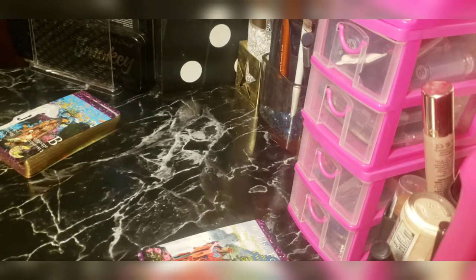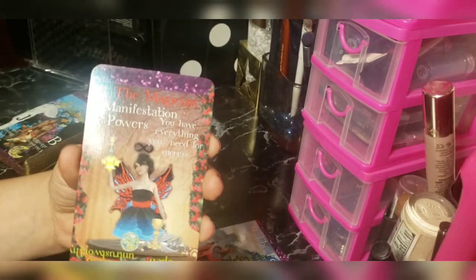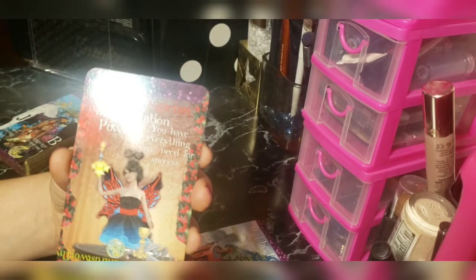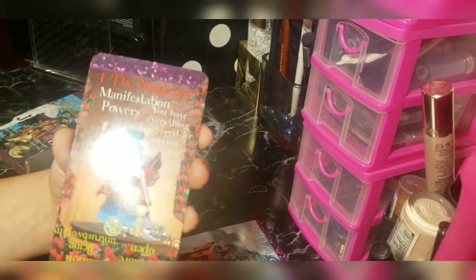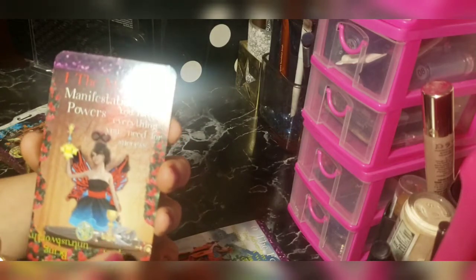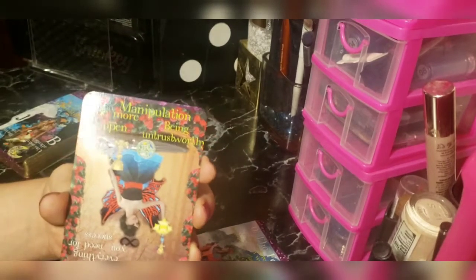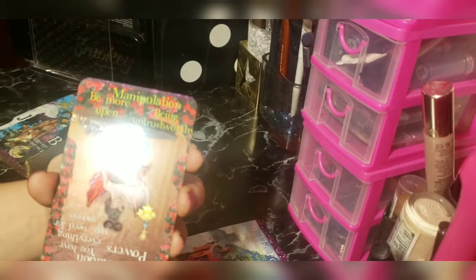And all of these cards have fairies or mermaids because I like mystical creatures. That's pretty much why. Okay, so 1, the Magician. Manifestation, powers. You have everything you need for success. And we have the fairy with the little thing above her, and you have your cup, your sword, your wand, your pentacle. The Magician can also mean witch. Magic is being used, obviously. Okay, so in reverse, you have manipulation, be more open, and being untrustworthy.